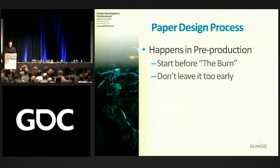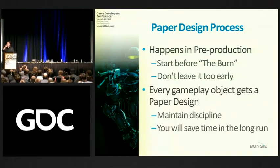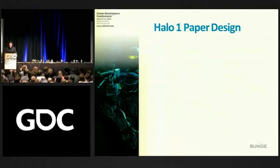Paper design happens in pre-production. You need to start before you have 40 artists sitting around with nothing to do. And don't exit it too early. That is actually what led to Halo 2 having such a rotten crunch. Every gameplay object needs a paper design. As a designer, it's your responsibility to be disciplined, and this is going to save you time in the long run.